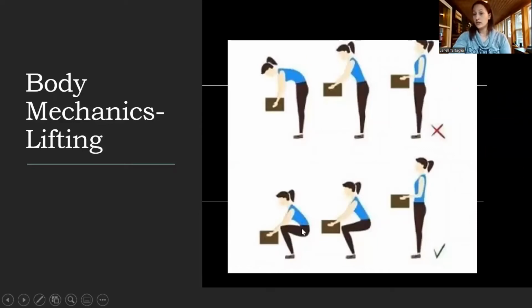I would love if we could all get down in this deep squat when we're lowering down. It doesn't have to be that low, but really being mindful of going down with our knees with it and not just kind of plopping over. And that's every time we're lifting, not just when we're lifting heavy humans, when we're lifting groceries.